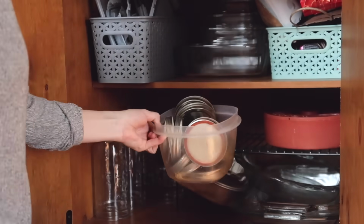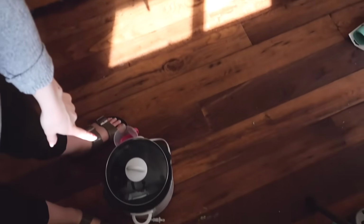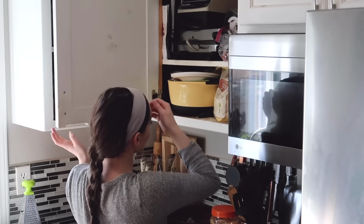So I have this cabinet all organized. I have to still find a place for my mini crock pot right here. And then this cabinet up here, I have to pull some stuff out and reorganize. This is kind of my junk cabinet and it's kind of a mishmash of a bunch of different stuff, and that needs to change. So I'm going to clean out what's in this cabinet and then put some of my specific health food stuff in there so it's easy to access when I'm cooking.